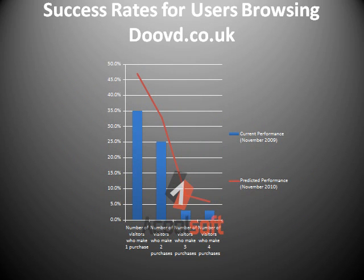This KPI concerns success rates or purchases for users browsing doovd.co.uk. This shows how many customers make a single purchase in comparison to those making multiple purchases. As can be seen here, we expect almost 50% of all visitors to make at least one purchase in November 2010.